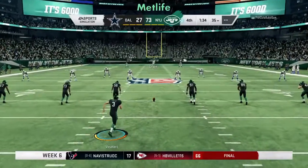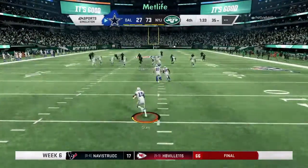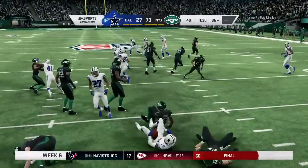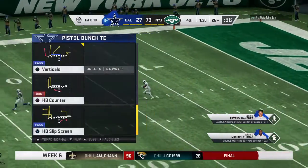And here's Vinatieri now to kick it away after the touchdown. This is taken at his 4. And not a bad return here. He gets it out to the 25-yard line. Here we go. Here we go. Their own 25-yard line.